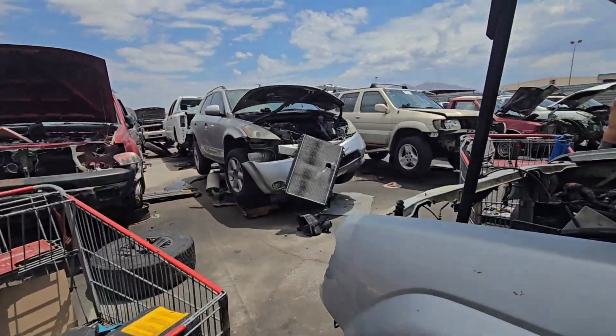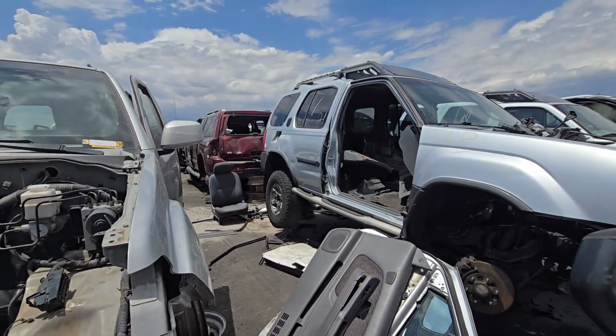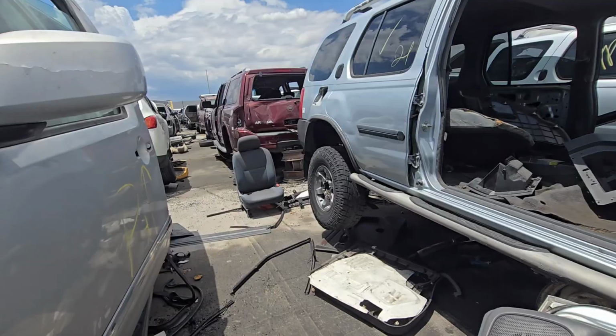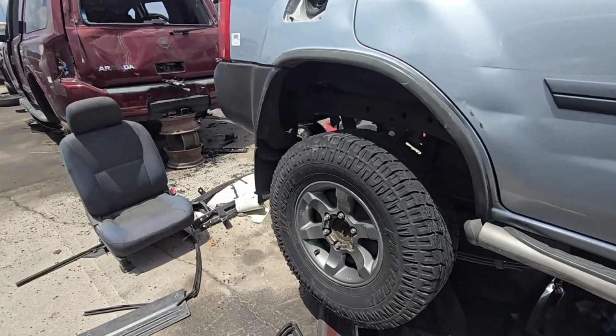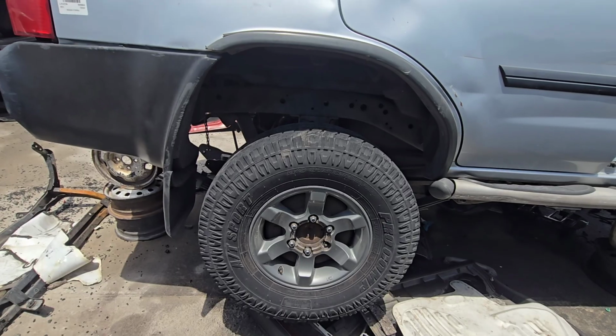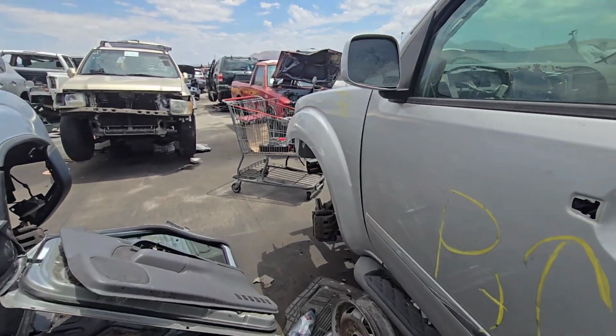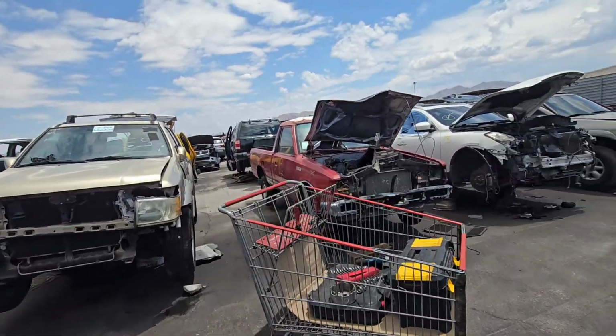I actually have 3 out of 4 wheel center caps for those particular wheels. Sadly, there's only 2 of them here. But I mean, they're clean. Look at this thing. It looks practically brand new. And it would work for my rig because these are 15-inch alloys. Man, if those other 2 wheels were here, I probably would buy them.